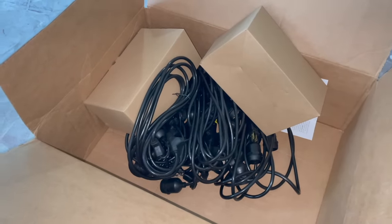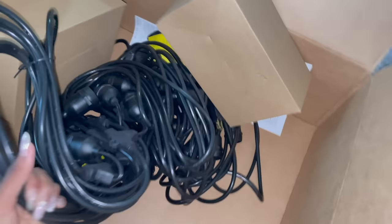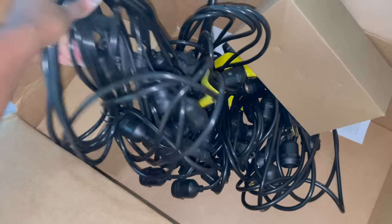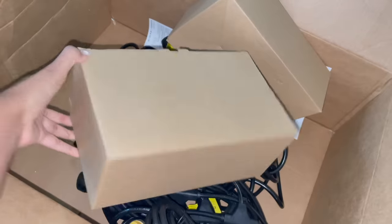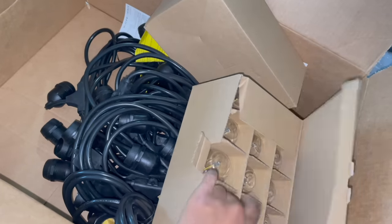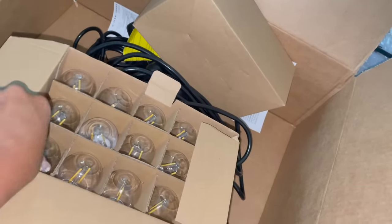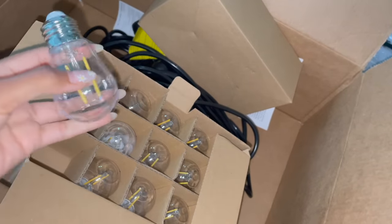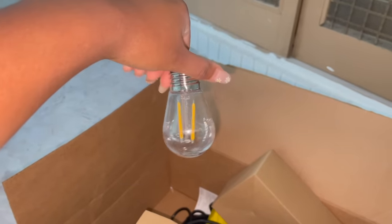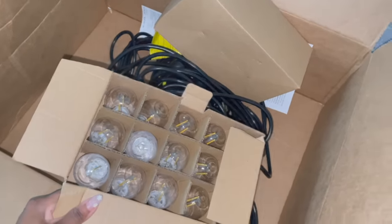Hey guys, so the string lights that I bought, my aunt's, sorry y'all, y'all already know the drill. They are in this box. I got these off Amazon. I'm excited for us to start putting these up, and I would assume that the bulbs are in here. Let's see. Yes! I really wanted the Edison light bulbs instead of the little circular globe ones. Look how cute these are. I was expecting them to be a little bit bigger, but that's okay. That's so cute. So we're going to put these in and get that nice warm glow up in here.